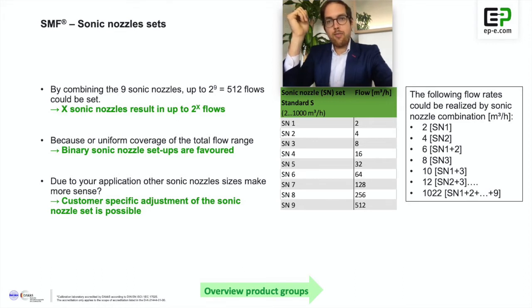Why do we only have 1000 cubic meter an hour, if we sum up all the flow points, we get a value higher than 1000 cubic meter an hour? The reason is at a bigger flow point, we cannot use the smallest nozzles anymore because the smallest nozzles need a higher pressure difference and they cannot be used when you need a big volume for the big flows. So therefore, the sum of all nozzles would be higher than 1000 cubic meter an hour, but because the smallest nozzles cannot be used, it is 1000 cubic meter an hour in this example.